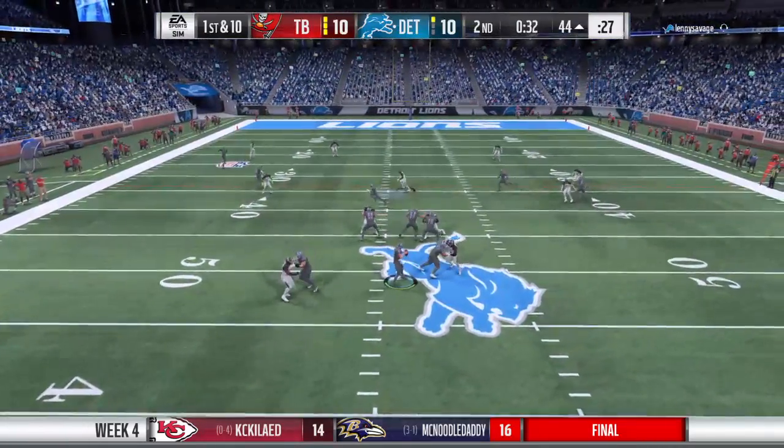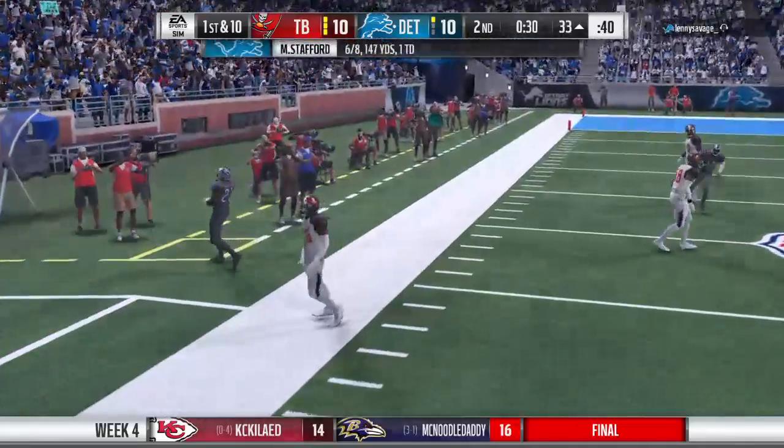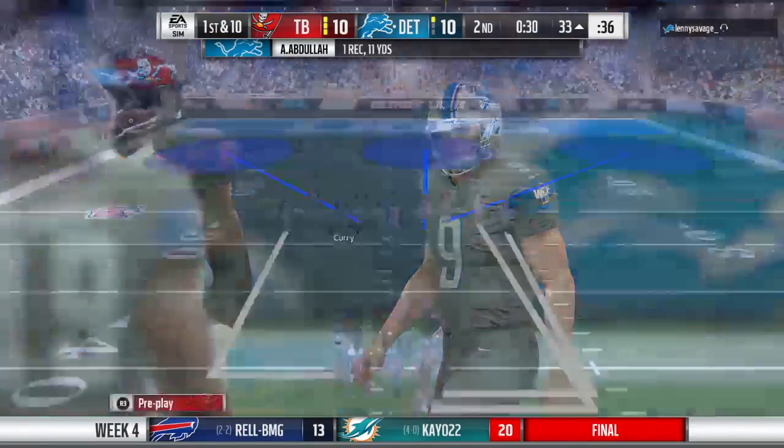On 1st and 10, Stafford. He goes underneath to Abdullah. And he is out of bounds inside the 35. A nice pickup there of 11 yards, and it'll move the sticks.